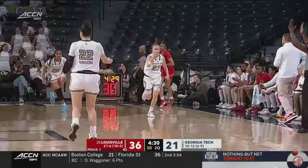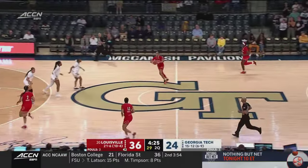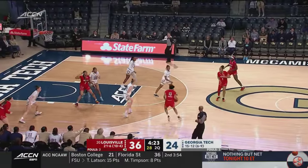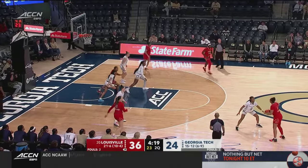And the three is drained. Augusta Knighting. That's a kid that has so much fun playing. I love watching her. You can bet when she gets in, it's going up. The question is, is it a good shot? Real quick release.